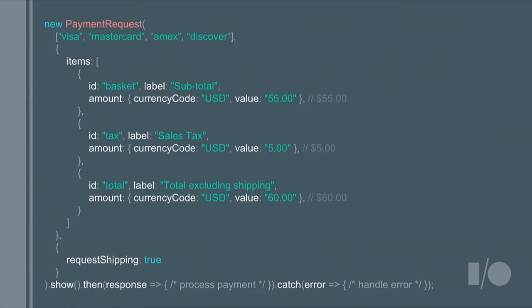There are several parameters that you need to specify for payment request. The first two are required. The first one in particular is the list of payment methods that this website accepts. For the legacy case of credit cards, which is what we're showcasing here, you would pass in the credit card types. The second parameter are the shopping cart contents and possibly the shipping options. Finally, we're showing here the third parameter, which is optional, which specifies that this website is indeed selling physical goods and would like to request the shipping information from the user.